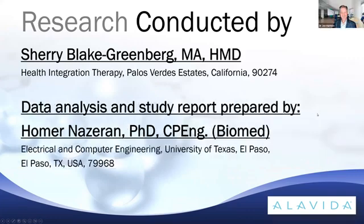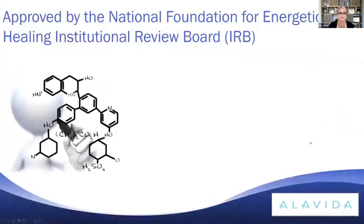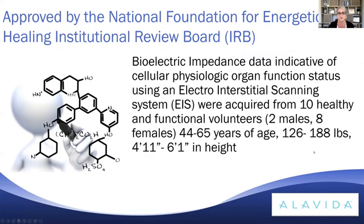So you can see with the research, which doctor it was done by, location, things like that. You heard David talk about Dr. Harmon all the time. So basically, this test was done with what's called bioelectric impedance data, with information coming from an electro-interstitial scanning system, an EIS. So maybe you're familiar with EIS, maybe you're not, but I want to tell you really quickly what that does. It's about a 5-minute test.